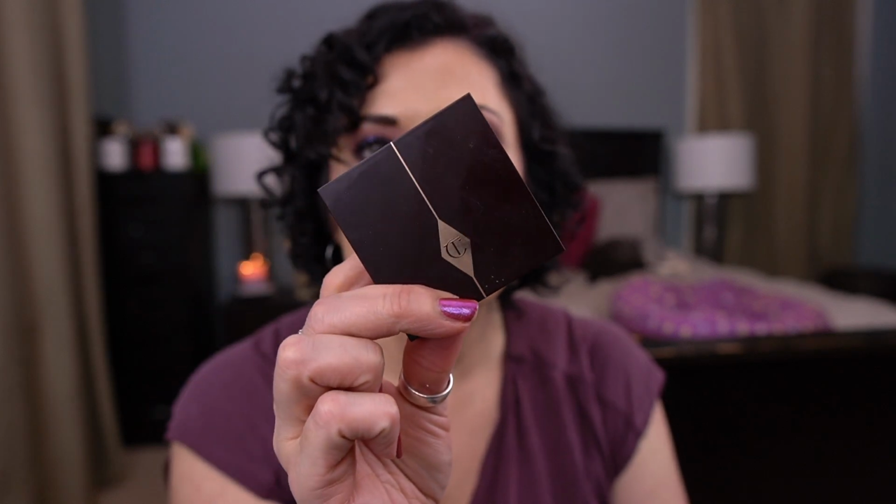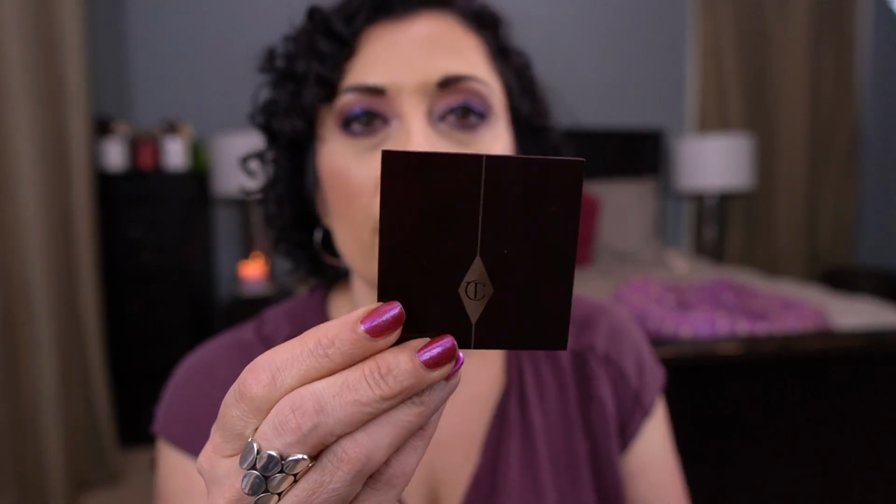So this will probably go with me on my trip because it's a super easy palette to use and it's teeny. I need easy palettes to work on. So it'll be a great palette to travel with. I'm not sure what else I would take.